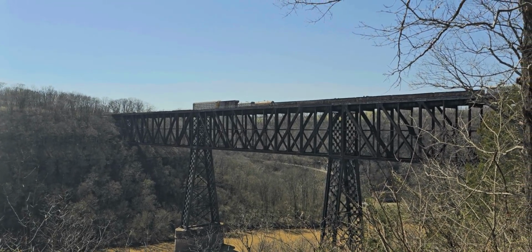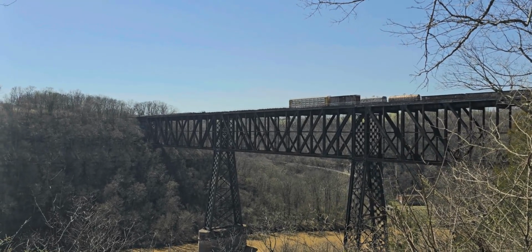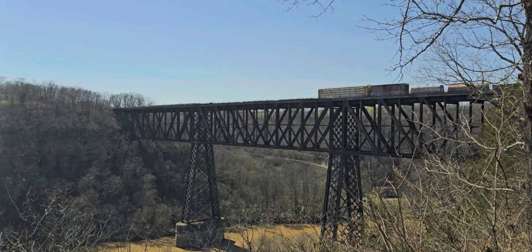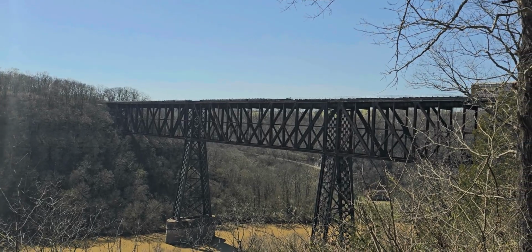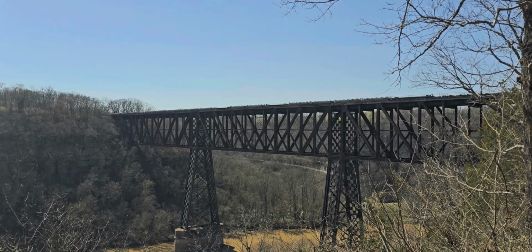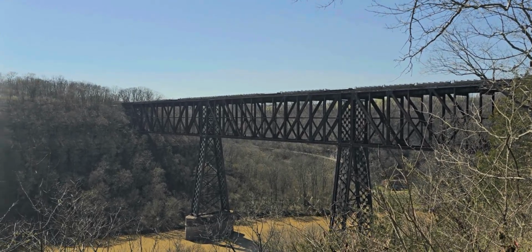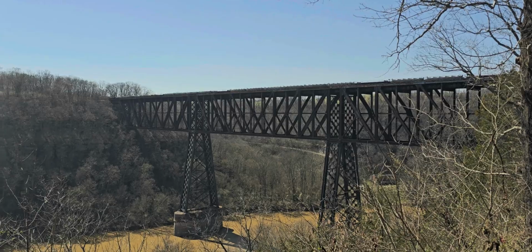Sometimes they see you, sometimes they don't. Gosh, that's how little those cars look. I think it's 376. Train 376 comes from Rockport, Indiana, to Middletown.